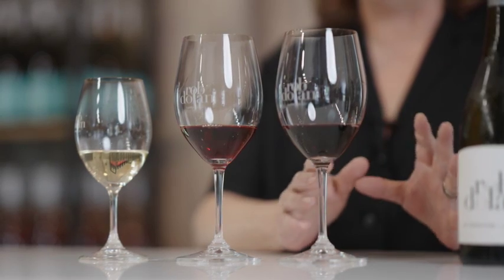Meg, there's so many terms thrown around when I'm tasting wine. What do I actually need to be looking for in a wine? There are three basic things you're looking at to tell you about the quality and style of the wine. The first is colour. You're looking at the intensity of colour, how deep it is. So if you can see through the wine, obviously it is quite light in colour. If you can't, like this signature series Cabernet Sauvignon, it's deep in colour.